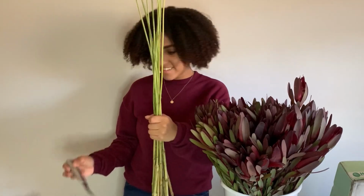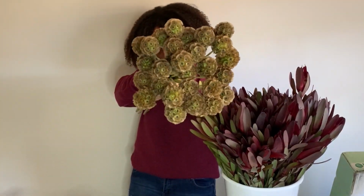These things are freaking tall, look at them. Alrighty guys, so that was the first box of flowers that we just unboxed and processed. Now I'm gonna open up the second box that they sent me and we're just gonna take a look, see what we got, and do the same thing again.